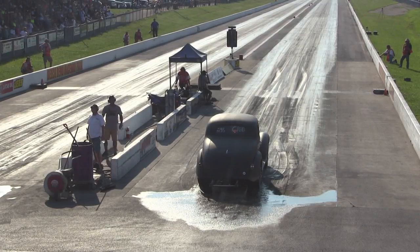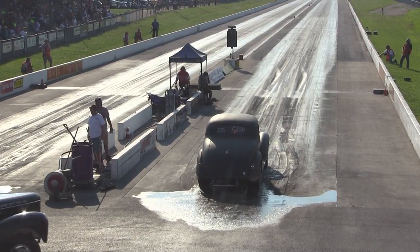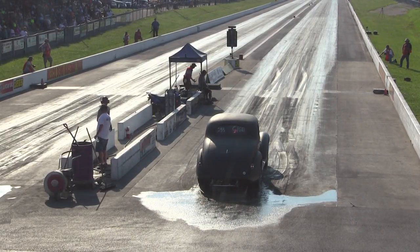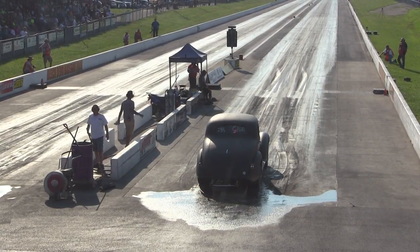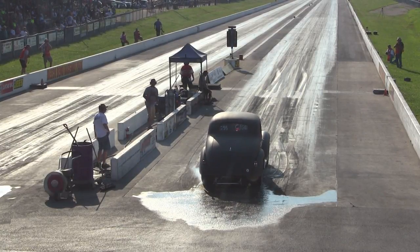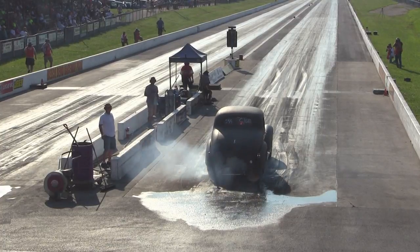Bill Swarm coming up next out of Rockford, Illinois, 41 Willys Coupe. And he must be having some problems because he just backs right out of the water box and heads for the trailer. So, not sure what happened there. Didn't want to make the run.